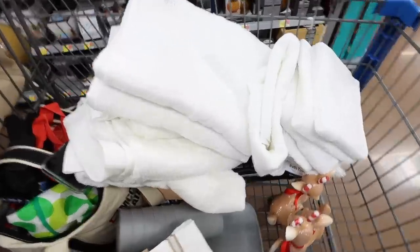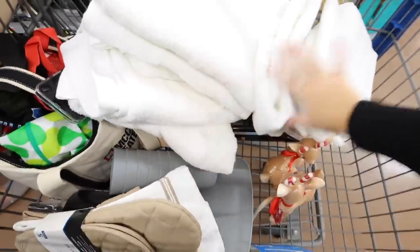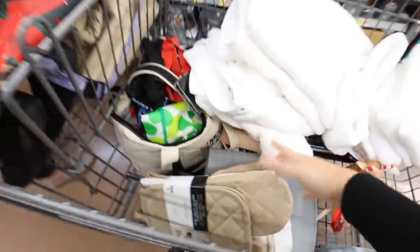Okay, check it out, we found the towels. I got a bunch of just plain white towels. I got hand towels, washcloths, the shower, really stocking it up there. I got some plates and cups. I'll show you guys when we get home, of course.